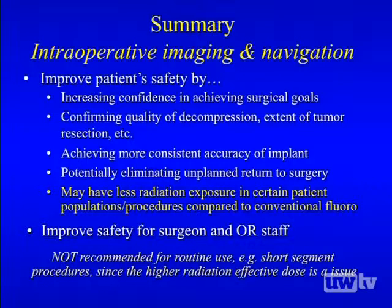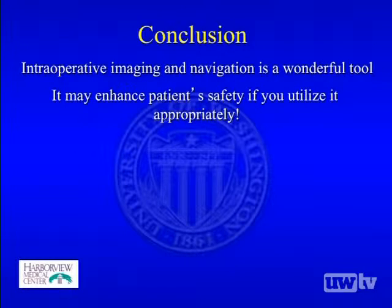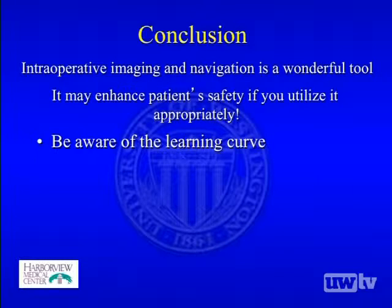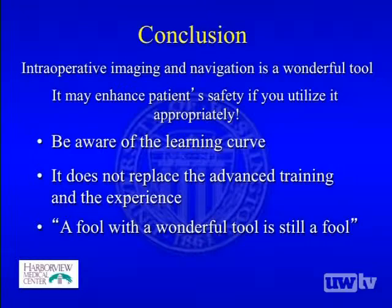For instance, if you have a short-segment procedure, where you don't have that much radiation to the patient, then you probably shouldn't use it. The conclusion is that intraoperative imaging and navigation is a wonderful tool, and it may enhance patient safety if you utilize it appropriately. If you decide to get one and the hospital supports you in getting one, keep this in mind: there's a learning curve to use it, and it does not replace advanced training and experience. And there's a famous saying everybody knows: a fool with a wonderful tool is still a fool. Thank you.